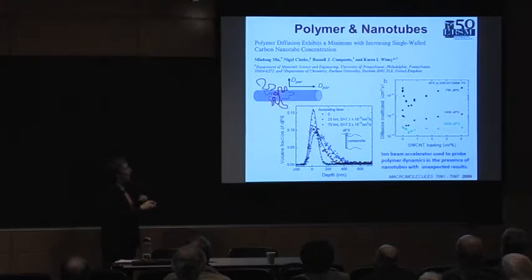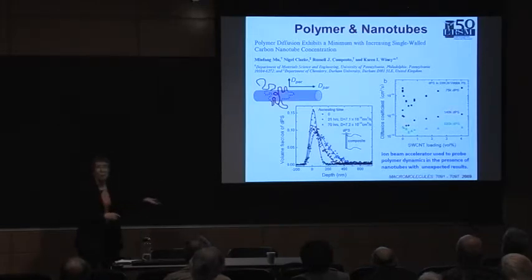So in one example, we see the diffusion coefficient decreases as you add carbon nanotubes, and then it recovers. And it was wonderful to have Ken Schweitzer here earlier this year. I think we really piqued his interest, and he piqued ours in trying to look at the fundamental reasons why polymers are moving differently in the presence of nanoparticles.